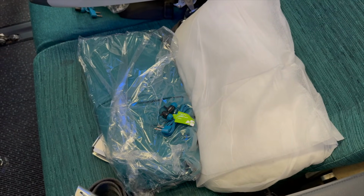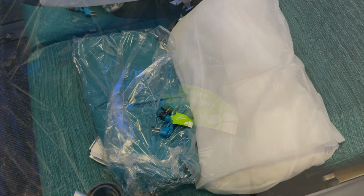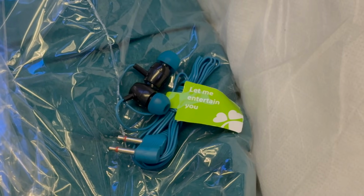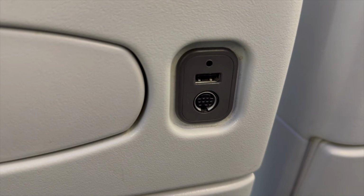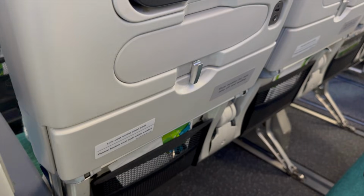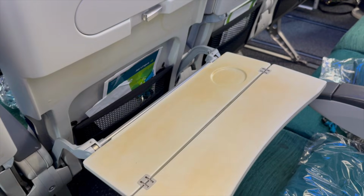The seat came with a usual sized pillow, a soft blanket in Aer Lingus colours, and these disposable in-ear headphones. We'll put those to the test later. There's a 9.5-inch HD IFE screen, a USB-A charging point, overhead lights but no air vents, and a fold-down tray table, but these were really stained. I'm unsure what this was. Any ideas? Let me know in the comments below.